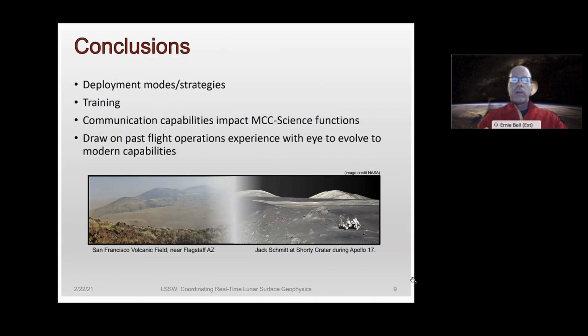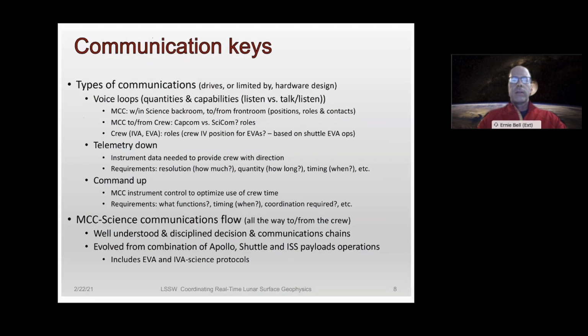And then the second item I wanted to reinforce was the importance of communications to executing the operations, as communications can either be limited by or they can drive the hardware design. So this applies to voice, telemetry, and commanding. For voice, we'd want to look at what the flow is within the science back room and then forward to the MCC front room. And what positions do you have in the back room, and what positions might we need to add in the front room?